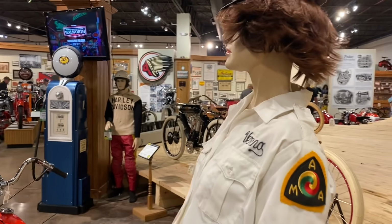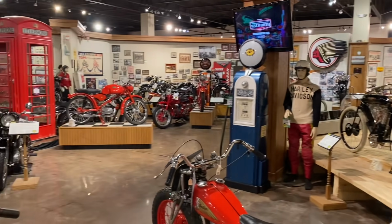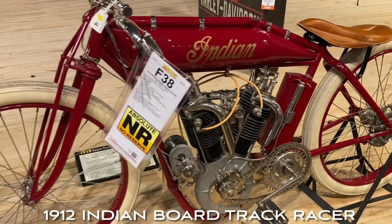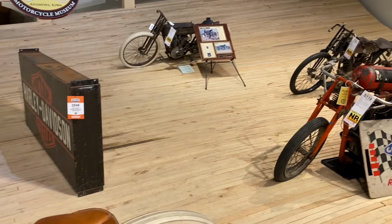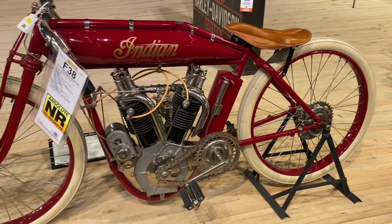John Parham's wife told me that he loved the trinkets. He loved the memorabilia. He loved it all. Talking about board track racers, here's a 1912 Indian board track racer. Could you imagine going around a track like this on one of these? A machine that looks a whole lot more like a bicycle. That's how it was back in the year 1912.